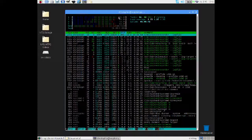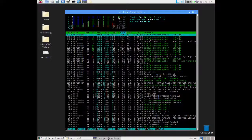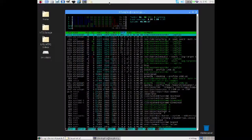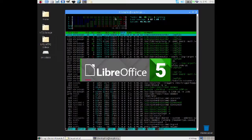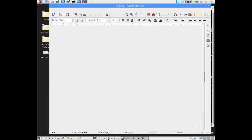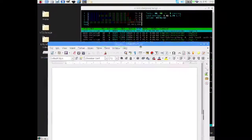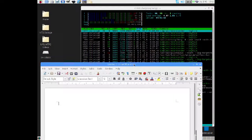As you can see, the memory it's using, even with Simple Screen Recorder going and just the empty desktop, it's 263. That's not so bad. We'll open up LibreOffice and see what happens. Of course, the memory consumption, even despite the fact that Simple Screen Recorder is recording, it's gone to 307. That was quite responsive.